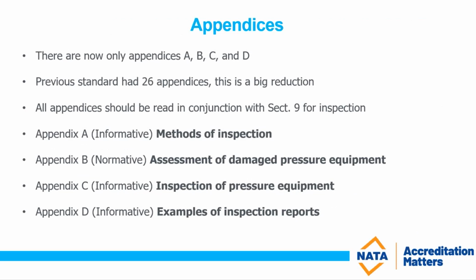Okay, we had 26 appendices, as I said before at the beginning, and now we only have 4. It is a massive reduction, I think you'll agree. It also cuts down the size of the standard. I think it's by about 40 pages in the standard complete rewrite.